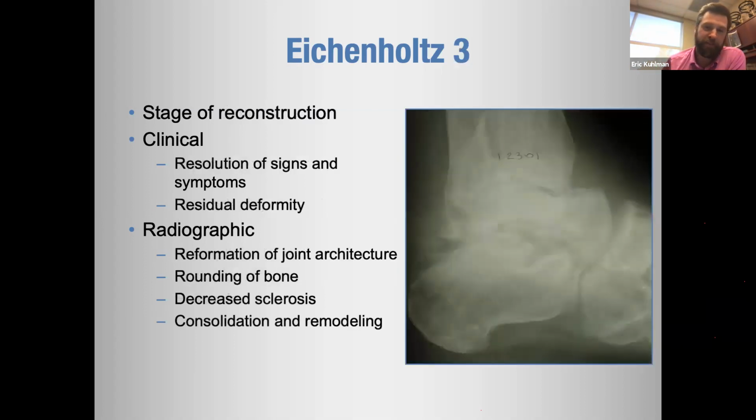Finally, it'll just progress to stage 3. And when we get to stage 3, this is the stage of reconstruction. So this is when the Charcot is pretty much almost done. And so this is where we start to have a conversation of, okay, let's get you in some shoe gear. Let's get you in an orthotic. Maybe I have to put you in that foot coffin for a few weeks before I put you into an orthotic device in both your shoes.